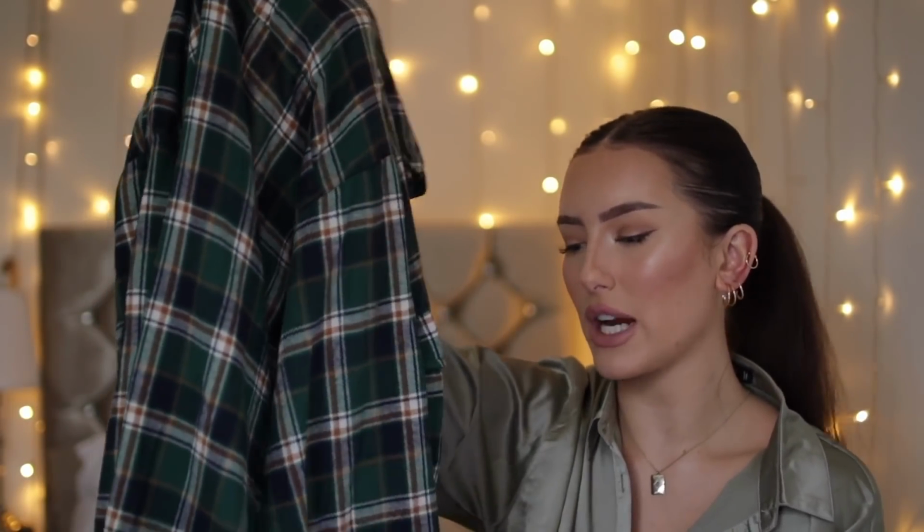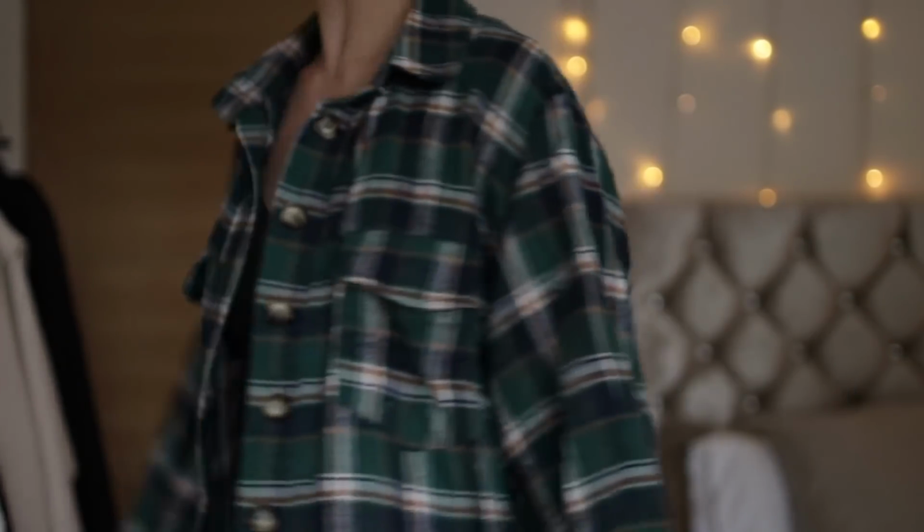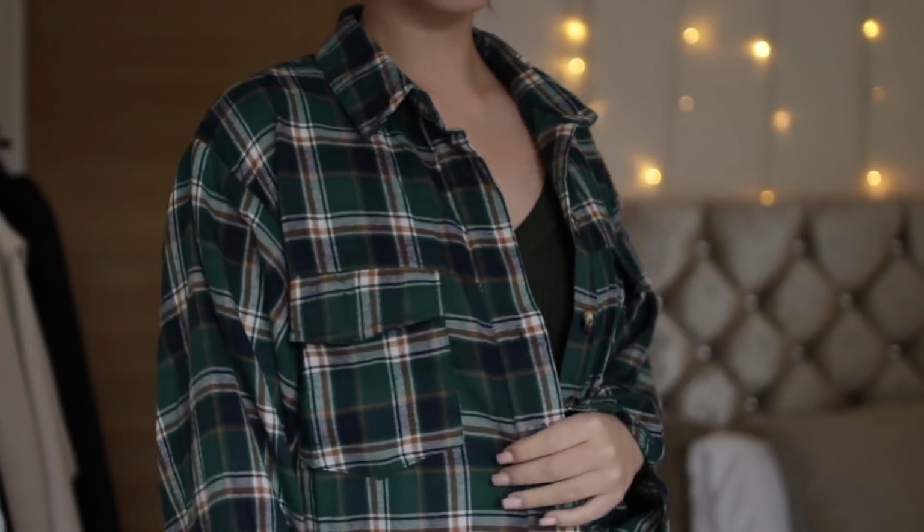Me and green are just really getting on. I'm just really enjoying a little bit of green. I love the actual shade of this green as well. It's a really rich forest green, and it's got little bits of mustard and white running through it as well, which I thought was really pretty.